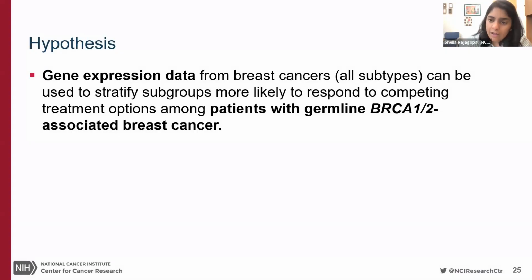And so the idea of the project that we're working on at the moment, again, a work in progress, so I'm just showing the basic overview of it, is that we can use gene expression data across subtypes of breast cancer to try to stratify subgroups that are more likely to respond to different competing treatment options among people who've developed germline BRCA1 or 2 associated breast cancers using the concept of synthetic lethality.